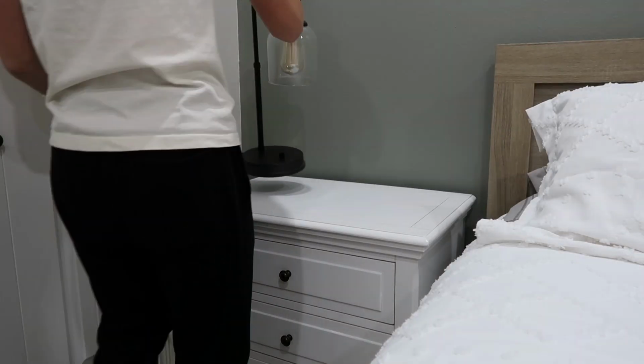We put the nightstands back, the lamps we already had, and kind of left it like that for a while. As you can see, this side of the room is about done.